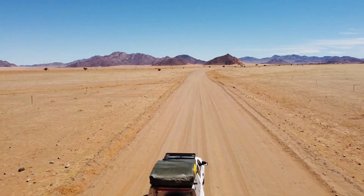And if you're a family of 4 or a couple of couples traveling together, you can get these with 2 tents on the roof. So it's such a cool, fun way to travel.